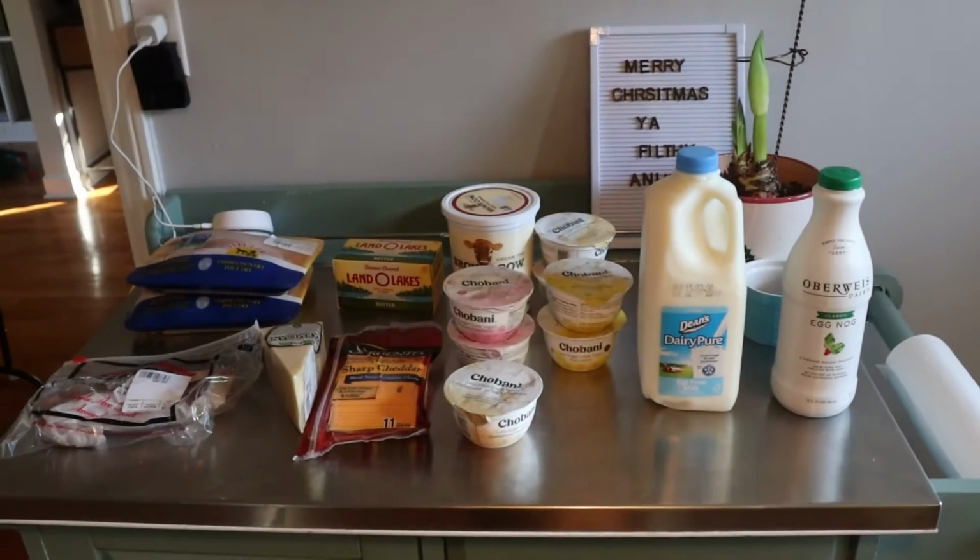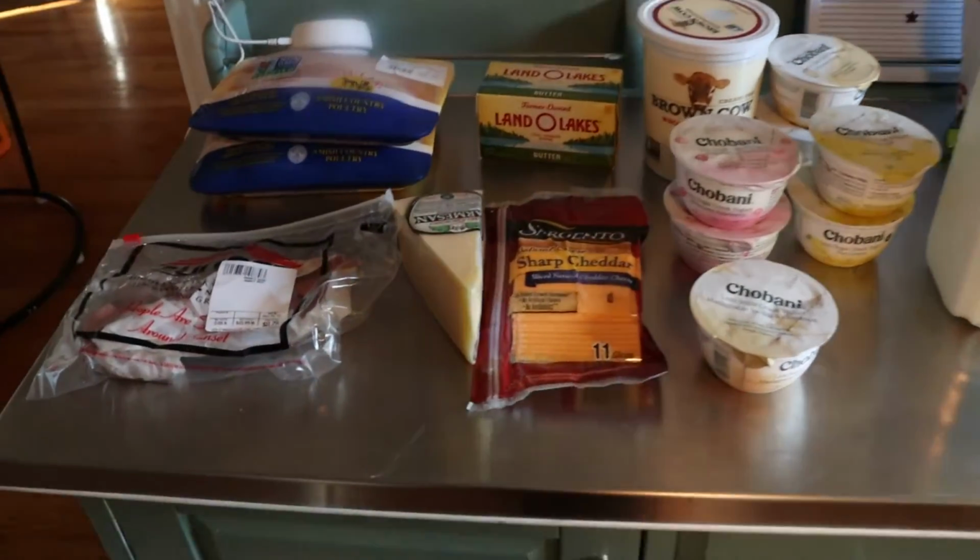Today I went grocery shopping. Well, that's a lie. My husband went grocery shopping for me at Sunset Foods in a town a couple over for us, and I will go ahead and show you guys what he got, and then I will show you the meal plan at the end. Okay, up first we have meat and dairy.